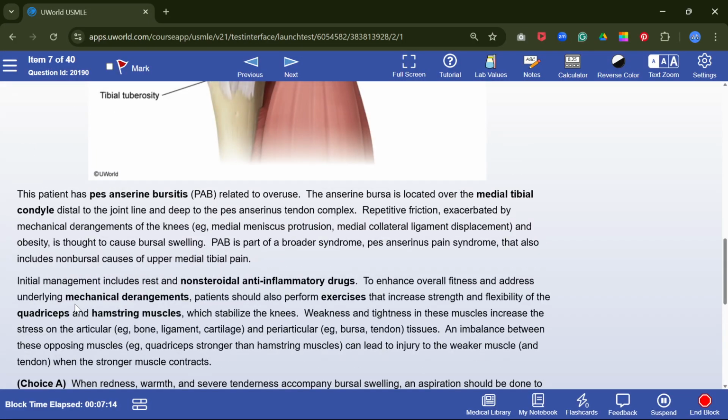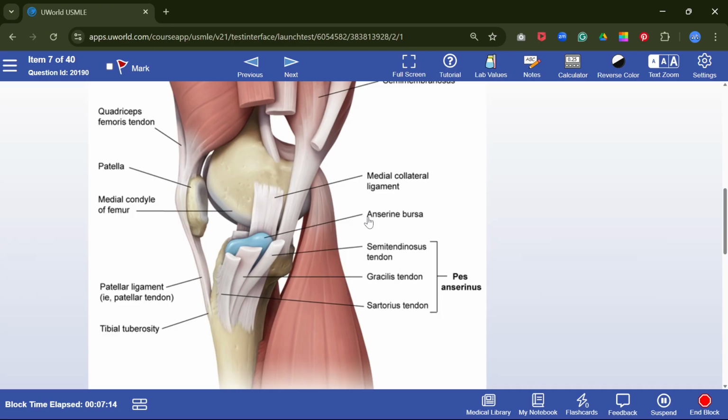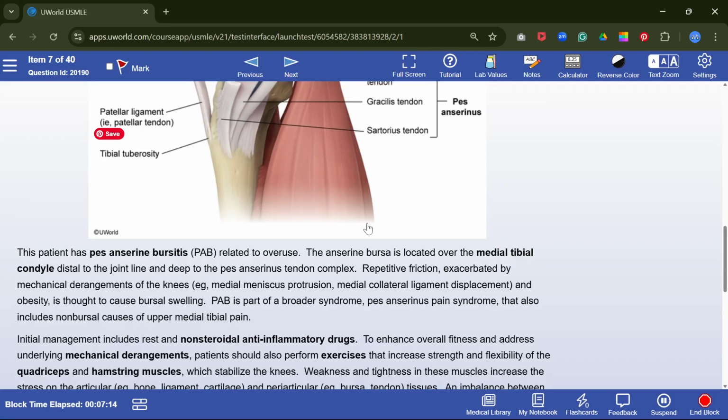Maybe, probably. Why? Diagnostic aspiration is done if any fluid is located, like for septic arthritis or other forms of arthritis. Yes. Was that the answer?